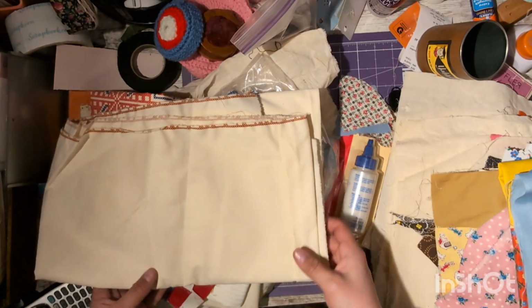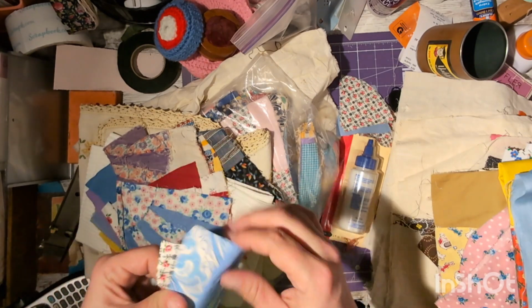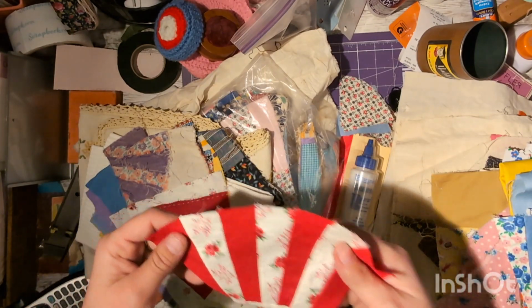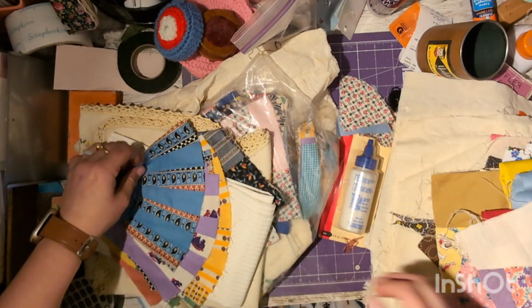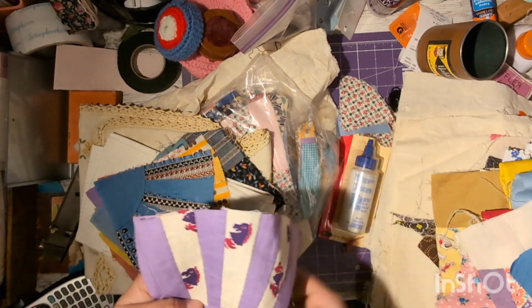Got another piece here. All right, here's more. I love that one. Some flowers, some roses. Ooh, that one's cool. All right. Looks like some chess pieces or something.